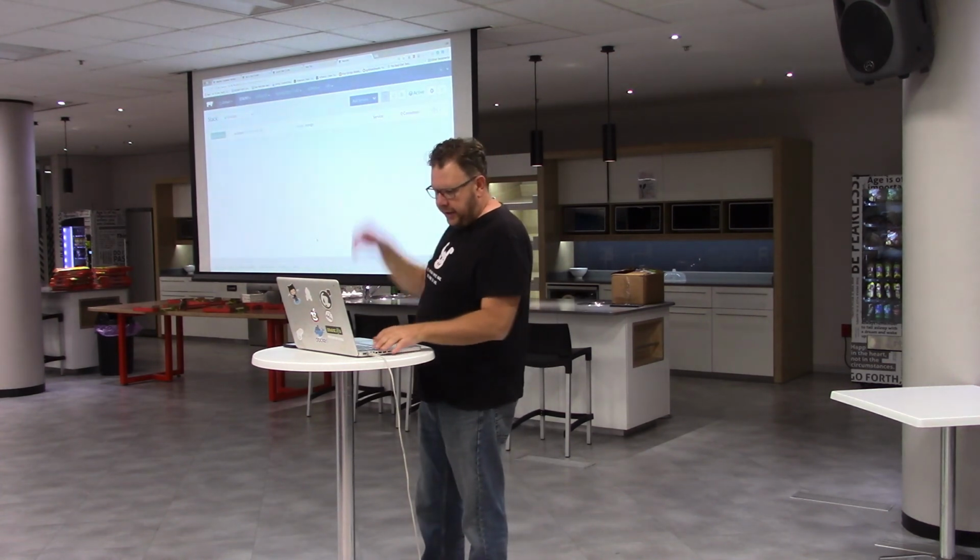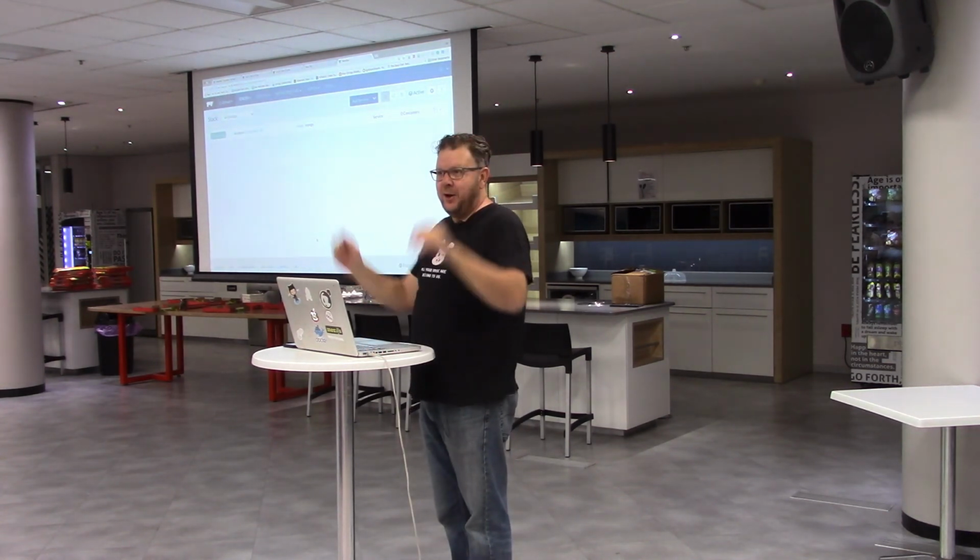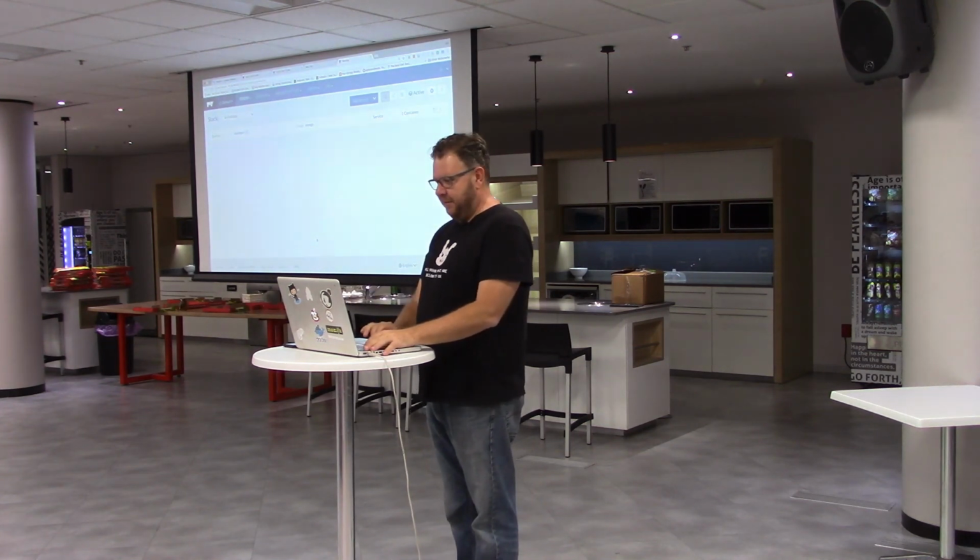Okay, so that's going to go and activate, schedule those containers to be running somewhere in my nodes, which is quite cool. It's already started. It's much faster than I am.